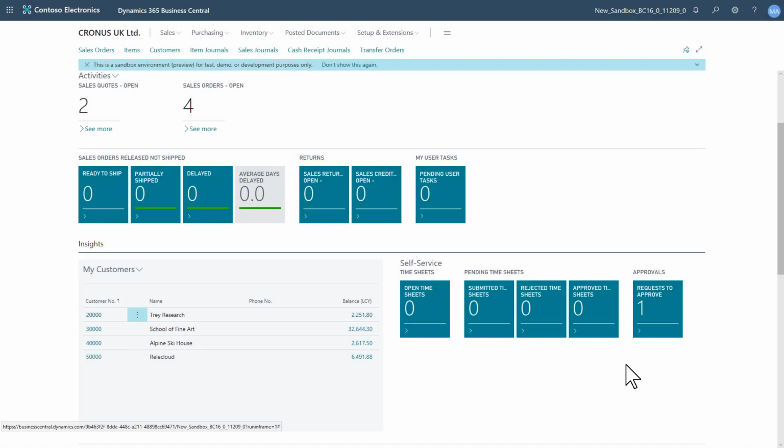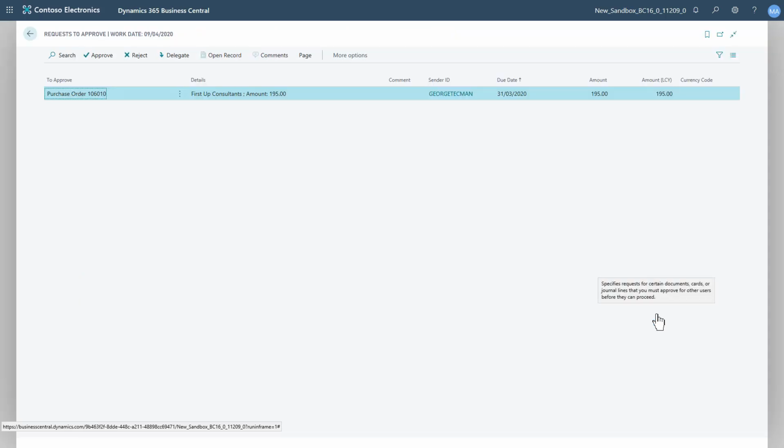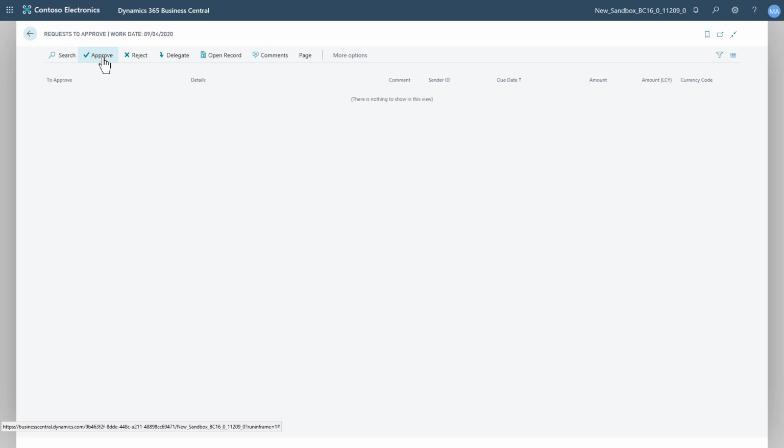Within the system, I can also do this from the approvals queue. So here's the request to approve, click to see the actual request, and I can make my decision: approve, reject, or delegate. So I'm going to approve, and that's cleared from my list.